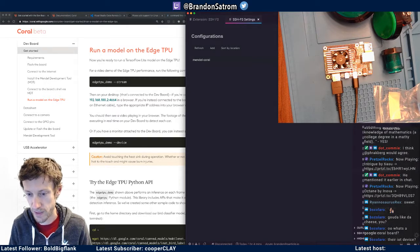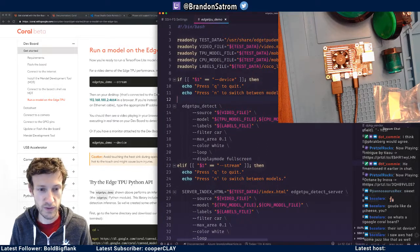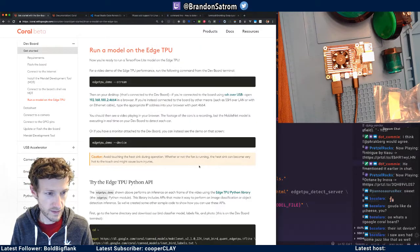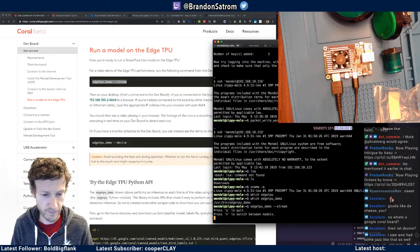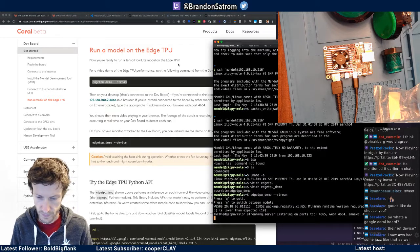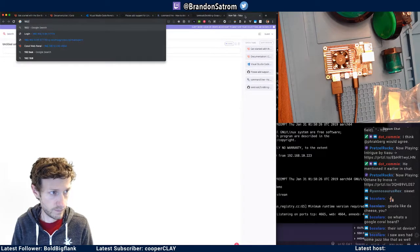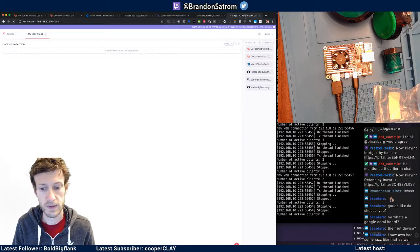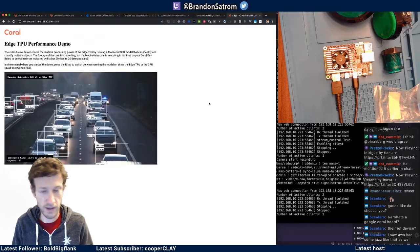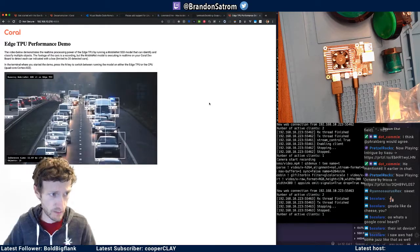So there's a number of demo bash files in here. Come on, there we go. The Edge TPU demo. And this is the one that runs. Well, here, let's just do this. I'll show you what the demo looks like. So if I run this command against the device, this is live inference object detection in motion, or object classification against these cars using the MobileNet SSD.